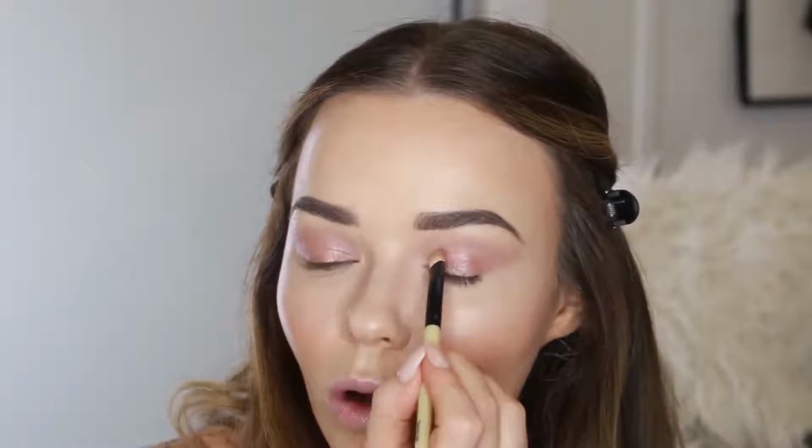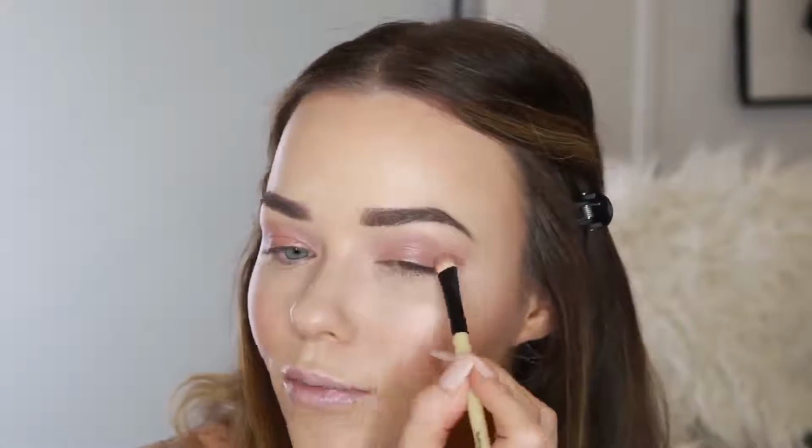And this shimmery shade will just suit almost everyone, and it really complements a highlighted skin look. So you can see I've barely put any work into that at all. Another sign of a great formula.